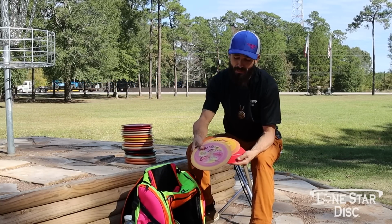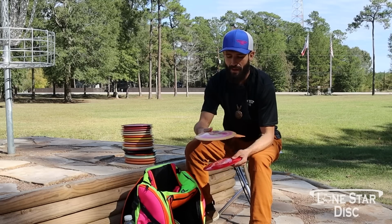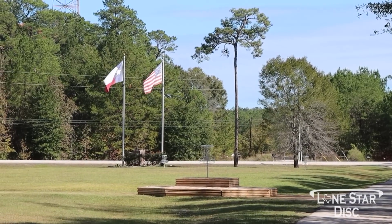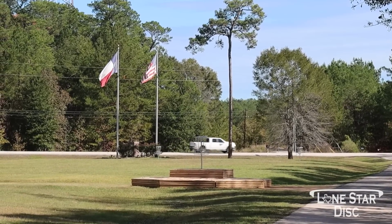I just put these two Warbirds in my bag yesterday, and I feel like they've become my go-to drivers right away. I hope I don't lose these discs because I want to compete with these exact same ones next season. So hopefully they'll still be in my bag. I'll try not to throw them in the water, y'all.